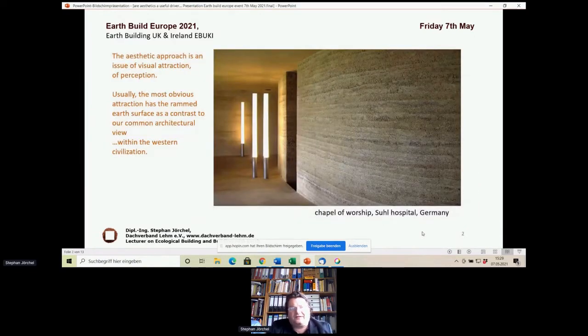At first, of course, I think everybody will agree that the most obvious earth building technique is rammed earth, especially if it's done for aesthetics, like this wall here in the chapel of worship in Suhl, in a hospital, in a clinic. And of course, this is the first, or the most obvious attraction of surfaces of earthen building materials. I think it's because it's so in contrast to the common architectural view that so many are impressed by it. When I start my lectures with the students of architecture, they often say, of course, we know about earth building, we know all these rammed earth buildings, and it's interesting that they focus on these most obvious earth buildings.